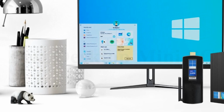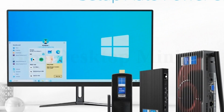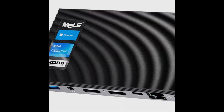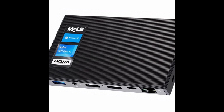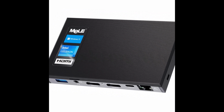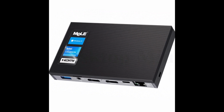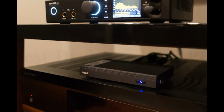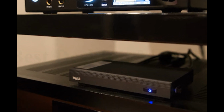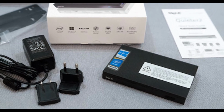Number 1. Mealy Quieter 2Q. The Mealy Quieter 2Q is the newly released mini PC of the Mealy manufacturer, featuring an ultra-thin, pocket-size, fanless design, working mute with 0 decibels noise, running in stable connection with Gigabit Ethernet, 2.4G 5G Wi-Fi, Bluetooth 4.2. It comes with a VESA mount, enabling you to mount the mini PC on the back of a monitor or TV. The suggested TV or monitor size is between 12 to 32 inches, larger sizes may not fit this mount.